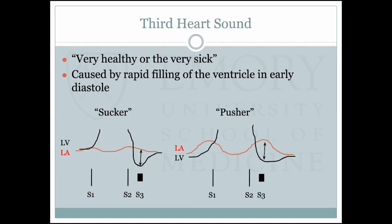versus the patient with advanced or decompensated heart failure who has very high left atrial pressure, where the blood's being pushed in rapidly due to high left atrial pressure. So again, you can have a third heart sound from blood being rapidly sucked into the left ventricle in a very healthy person, or blood being pushed in a patient with very high left atrial pressure.